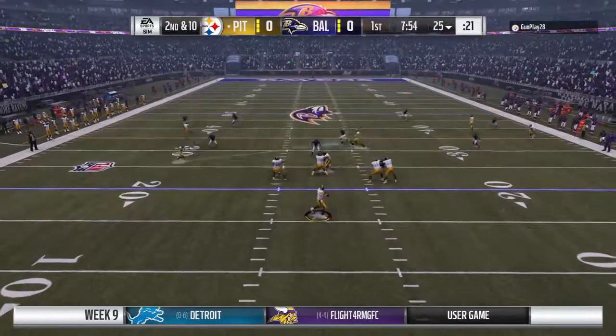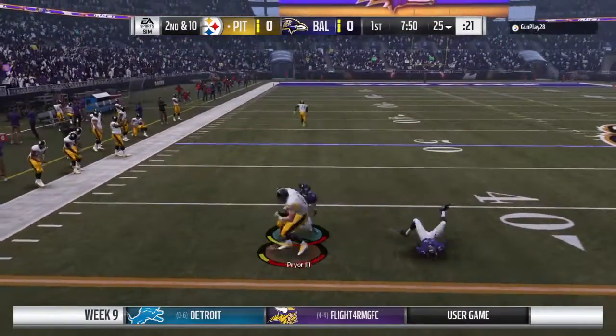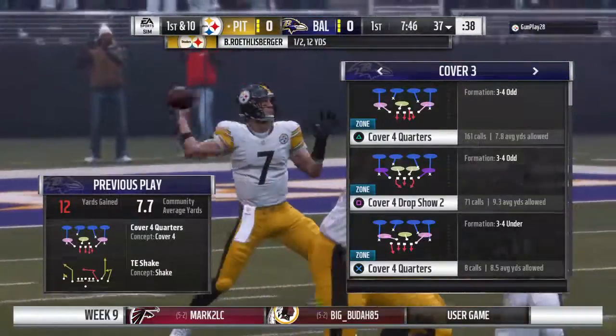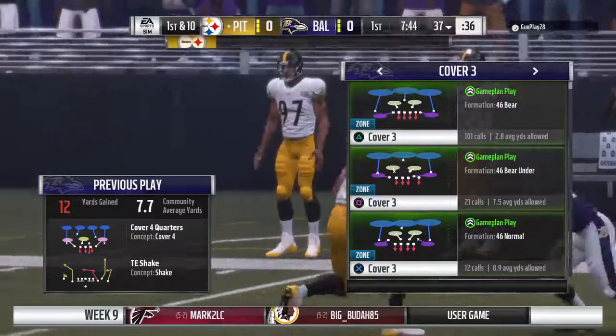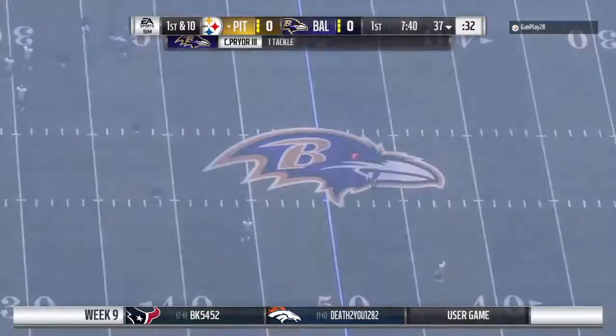From the shotgun, it's Roethlisberger. And that's complete to Jesse James. And they're able to get this one across the 35. Roethlisberger to his big target, James, all 6-7 of him for a Steeler first down.